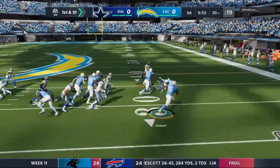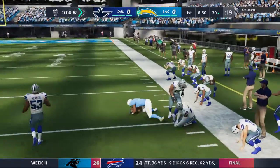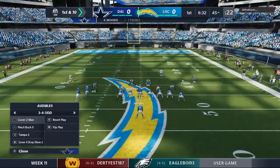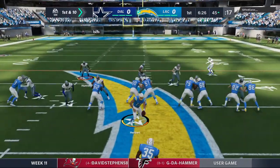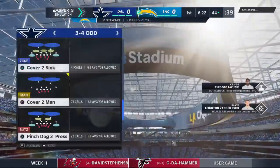They'll start the drive with a run by Stewart. And he's taken down right at the 45-yard line. 25 yards, the pickup there, and also a first down. 1st and 10 at the 45-yard line. Now Stewart. And just a short gain that time as they're able to get him down.